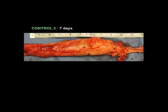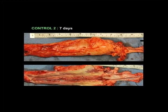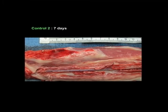Now we look at the control 2 catheter. This sheep was taken out of the study at 7 days, and again looks very similar to what we saw the summer before in the colonized vessels. When we do the excision, now we see very extensive thrombosis and infection and necrotic tissue. Again, a perfect example of septic thrombophlebitis.